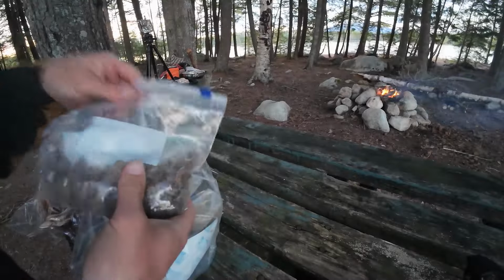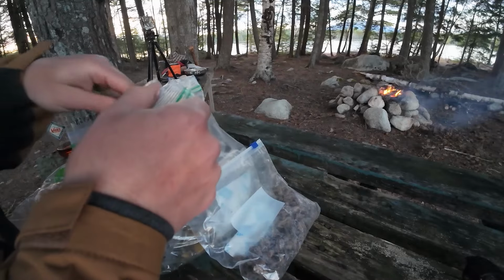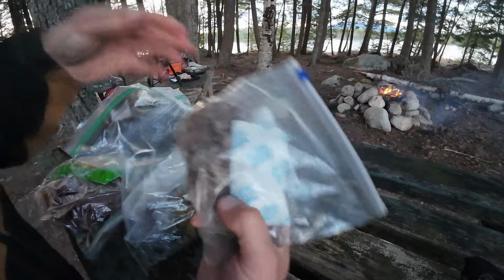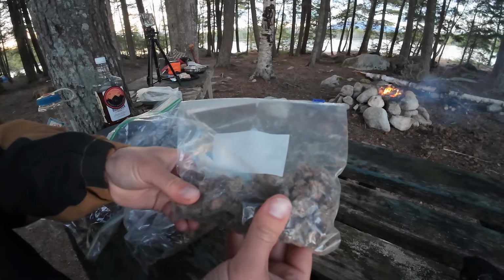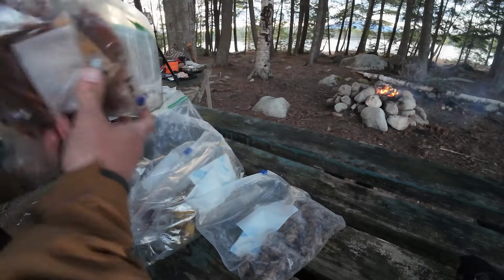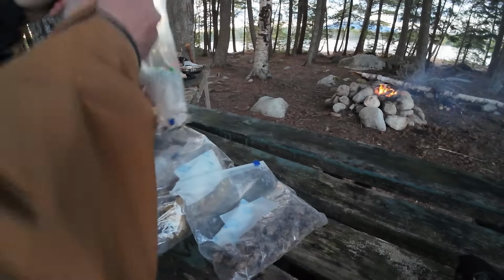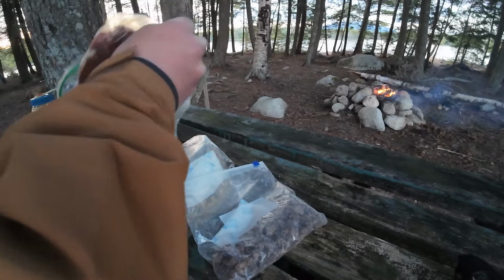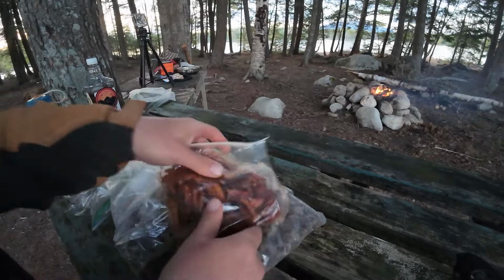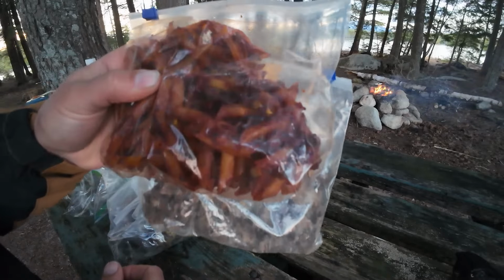Dinner time, folks, and as I said, I dehydrated a lot of my food for this trip to try to save some weight. So I think what I'm going to do is I have some sirloin that I dehydrated, and I have some pasta and sauce with peas, penne to be specific. So I'm going to rehydrate some of this with some sirloin and have me a nice meal tonight. So let's get started.